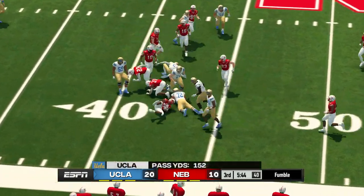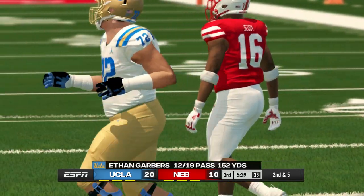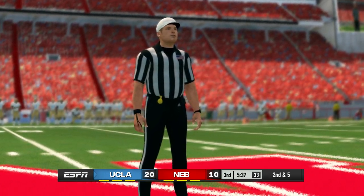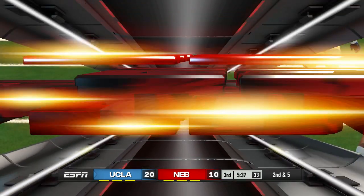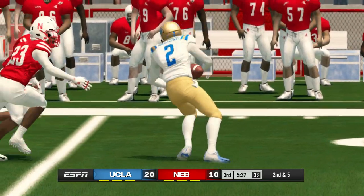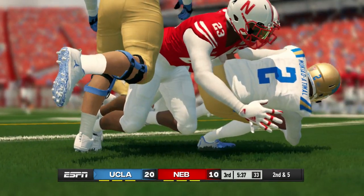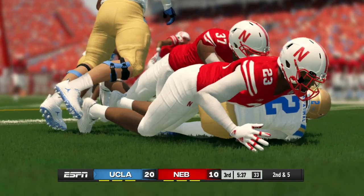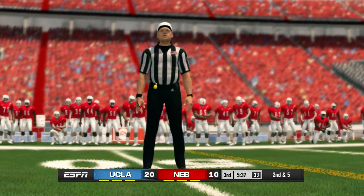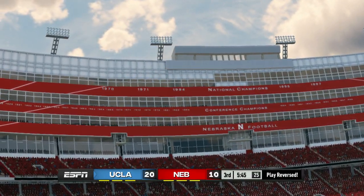A fumble. It's scooped up. And they will keep the drive alive by recovering their own fumble. So far, all the bounces have been going their way. So the question here is whether or not his knee hit the ground before the ball came out. After review of the play, the ruling on the field is reversed. So after some discussion, the call on the field is reversed.